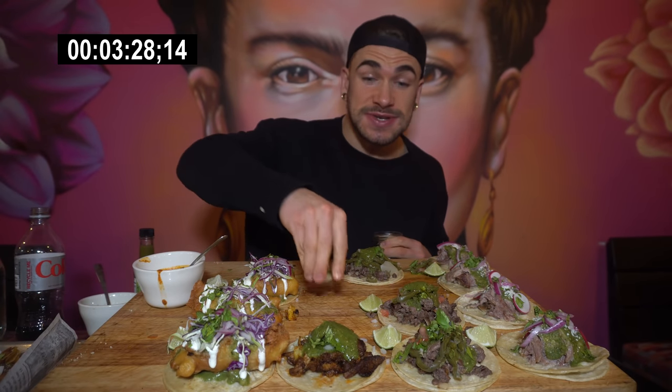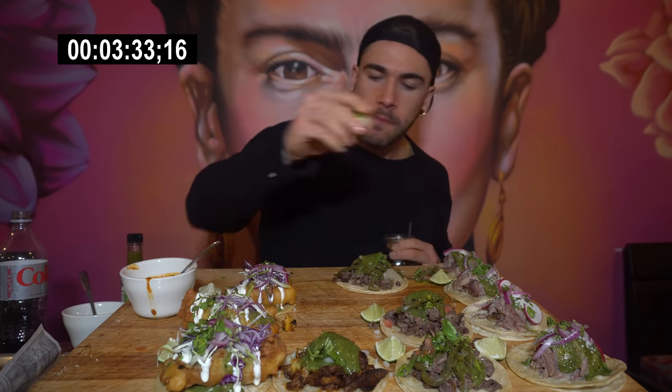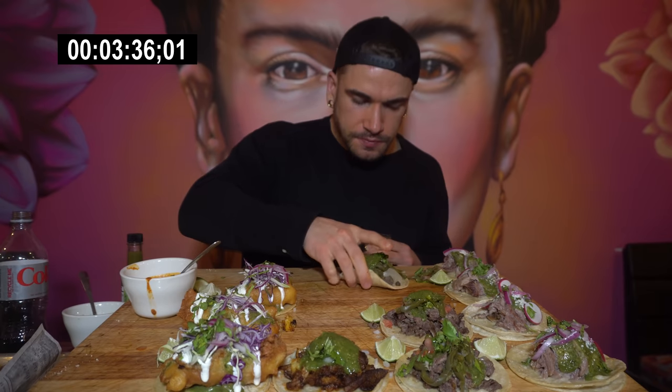We have the asada. Got the nopales cactus on here. There's an amazing flavor on that. I don't even know what it is, but it is damn good. There's some lime going here. A very Mexican street flavor to have some lime on all your little tacos.